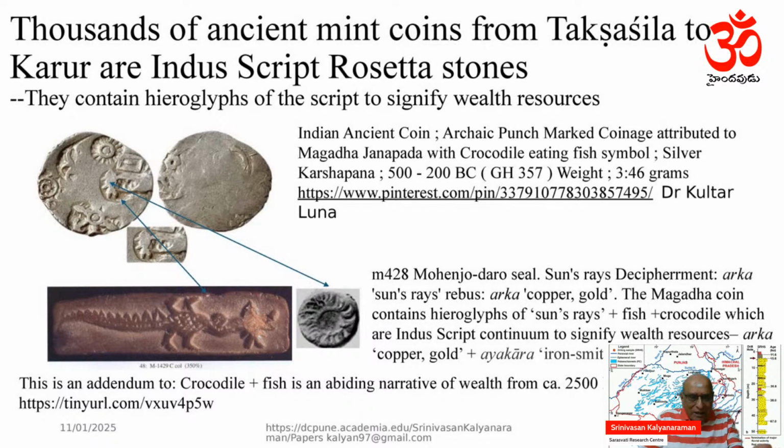Whether it's the sun's rays or a crocodile catching a fish. What is a crocodile? Karavu. Fish is Aya. Karavu, alloy smith, blacksmith, ayakara. And it's on a seal, which is a prism seal from Mohenjo-daro. It also shows a boat carried on by this blacksmith. Next, please.